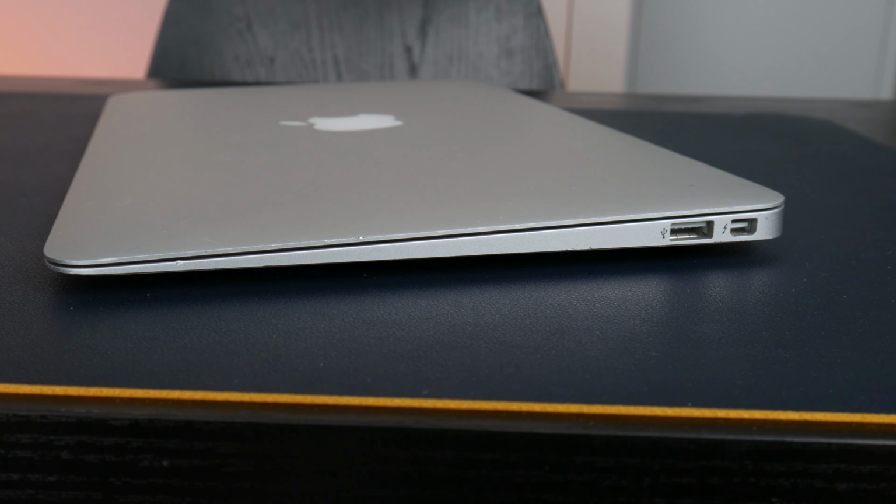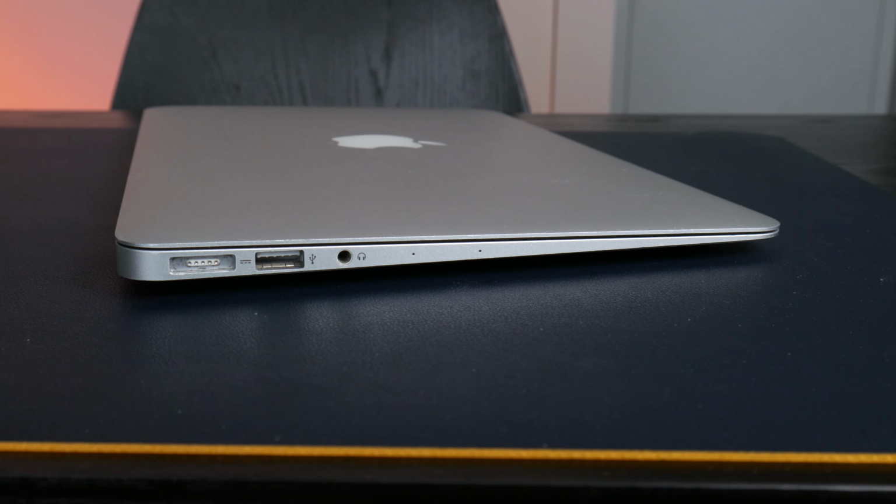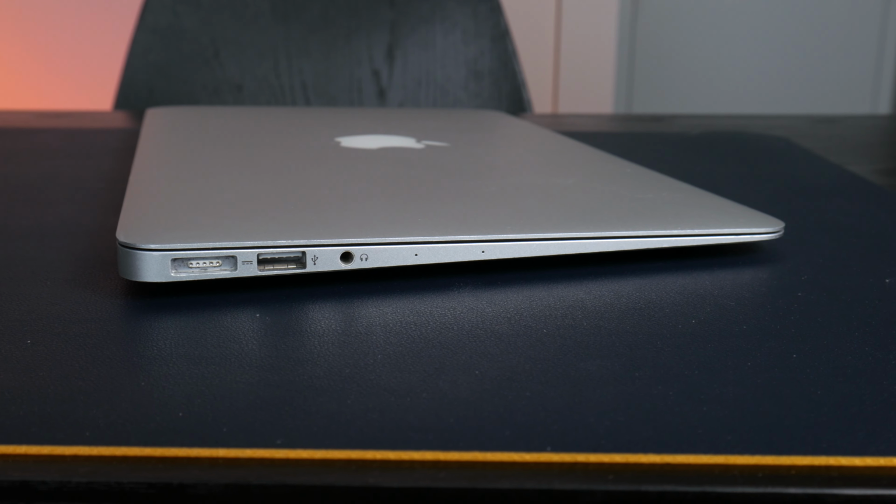Finally, it's got a Thunderbolt port, which, let's see, I'll show you on one side actually, a Thunderbolt port and a USB 3.0 port over here. I'll show you some close-ups of that. On one side, it's got the audio jack, another USB 3.0, and then the charging port. So it comes with a number of ports, more than they come with now, that's for sure, but still not a ton.